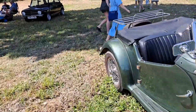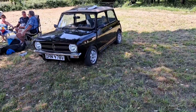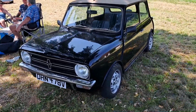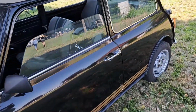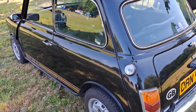Also looking very nice is this very late Mini 1275 GT. We've had a Clubman in one of the earlier parts, but this is the 1275 GT. It's black. This is for very last year actually. This is a 79 to 80 registration, and they only made these until 1980 for 1275 GTs. That's fantastic, isn't it?